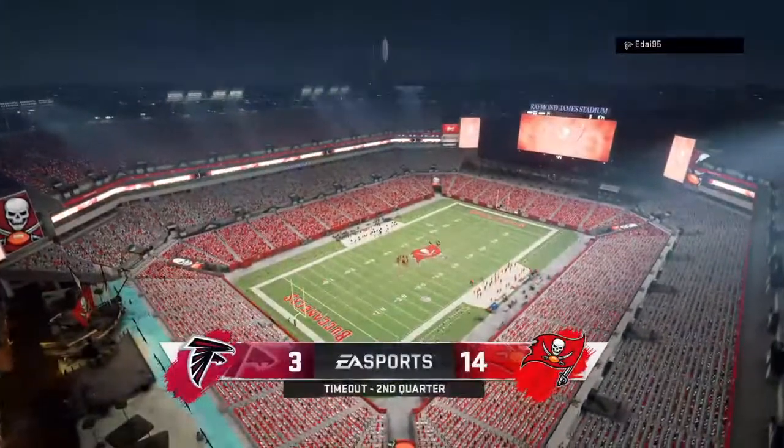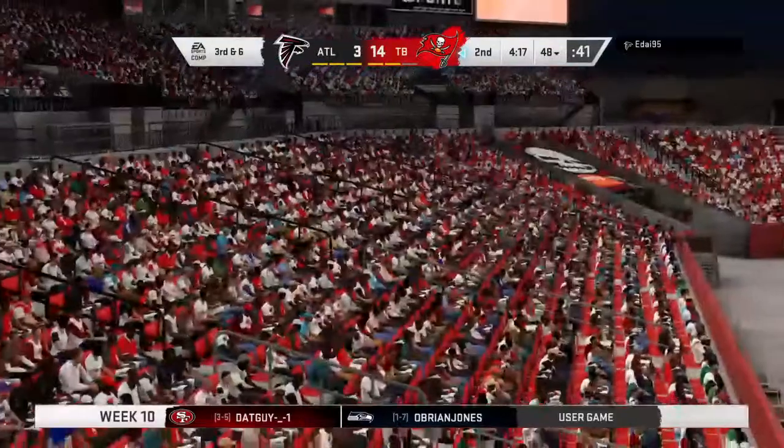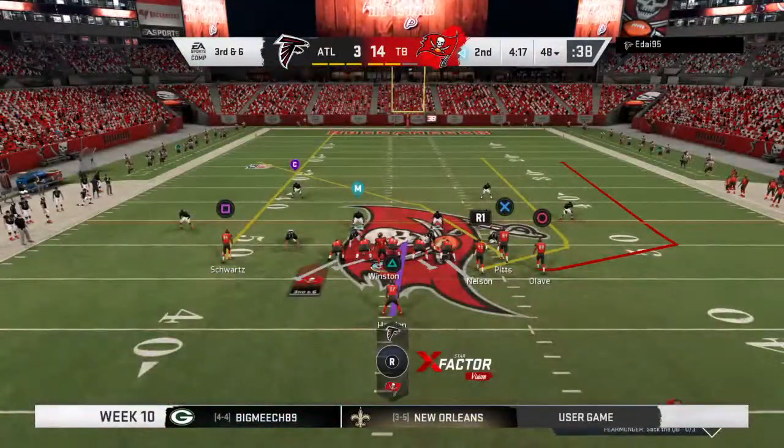Now the Bucs going to use the first of their timeouts. They'll have 2 remaining as we step aside here in this second quarter. And for the Falcons, 5 men in the secondary, now on third.